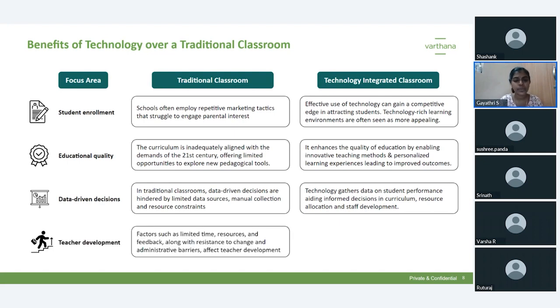Lastly, teacher development, right? In a traditional classroom, it's very difficult to give importance to teacher development because of a lot of factors like time constraints, not having enough resources, or having a lot of administrative work, and they don't know where to get training or how to develop themselves, right?